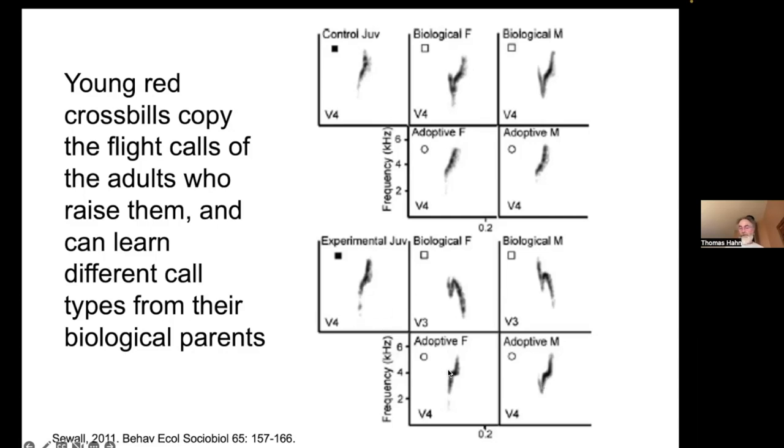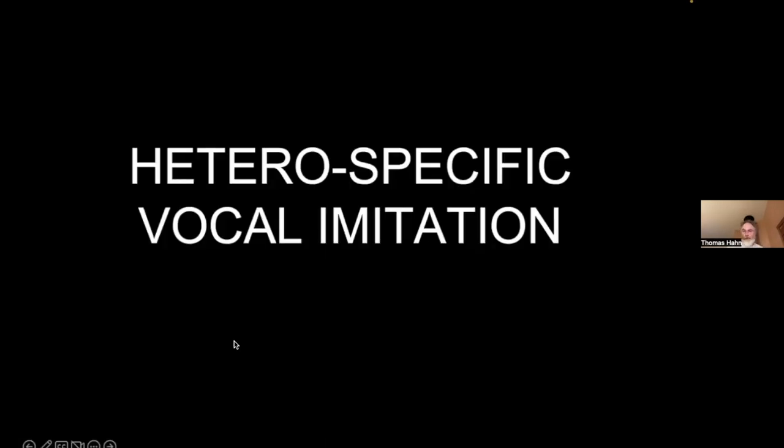So the babies are much more flexible than the adults. But all of this is showing that these calls can be learned. And in only a few of the Carduelines has this been studied carefully. Some of the goldfinches, siskins do it, and crossbills. Things like evening grosbeaks haven't been studied yet. So I want to say a little bit more about vocal behavior here. Another really cool thing is this hetero-specific vocal imitation. Hetero means other, so other species vocal imitation.